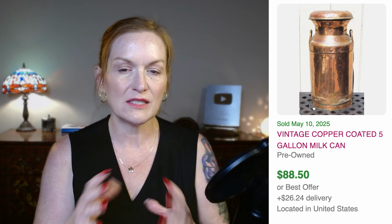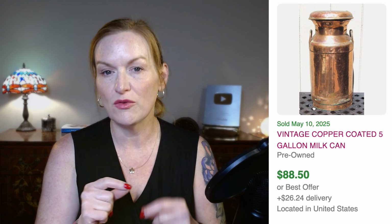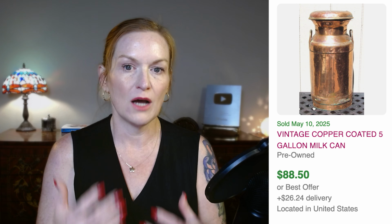So, my research showed that for the size that I've got, because it is quite large, there's a sold listing on eBay for a copper one very similar to mine that sold for $88.50. Mine is a mixed metal of copper and brass, so the price for that one could reflect the copper price because copper, even if you scrap copper, it can be worth a lot of money.